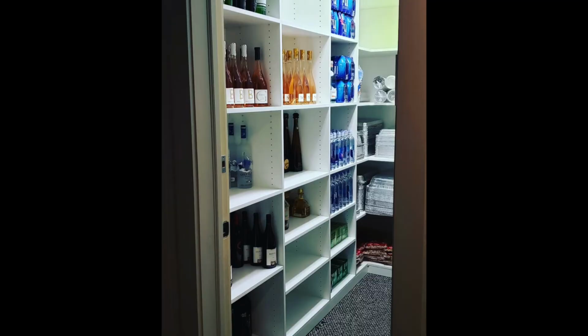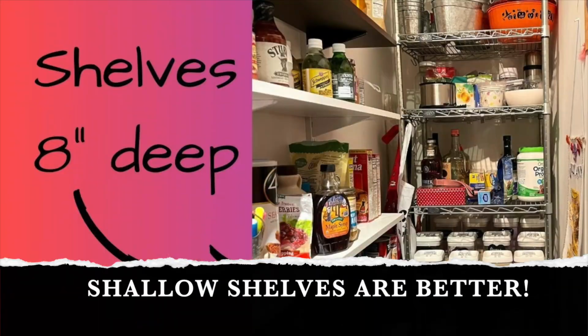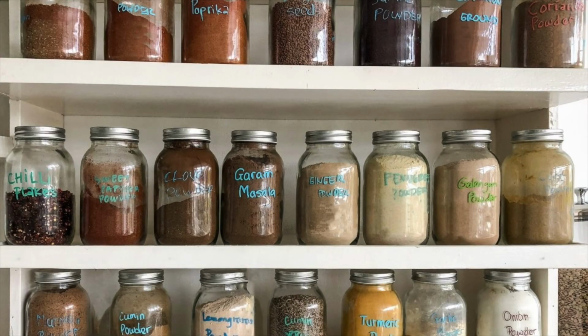If I can see what I have, I know what I need to get. I save time at the supermarket. I don't buy stuff I already have. I don't waste money, and I can capitalize on sales. 10 for $10, I got the room. You want less deep shelves, like 6, 8, 3, 4, that's acceptable.